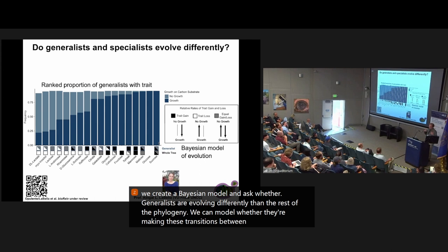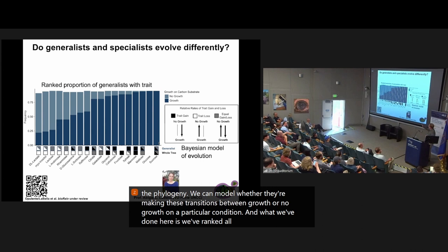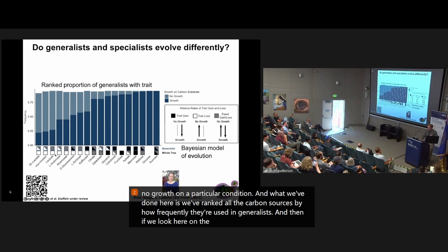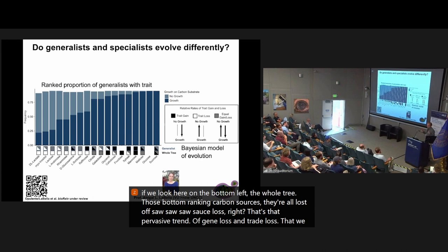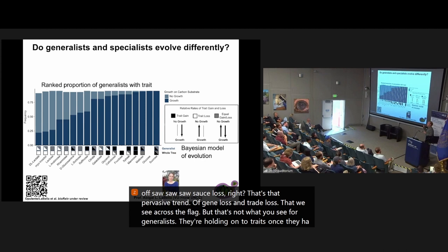And what we've done here is we've ranked all of the carbon sources by how frequently they're used in generalists. And then if we look here on the bottom left, the whole tree, those bottom ranking carbon sources, they're all loss, right? That's that pervasive trend of gene loss and trait loss that we see across the phylogeny, but that's not what you see for generalists. They're holding on to traits once they have them. Similarly, as you go up, they're even actually, in some cases, maybe actually gaining traits.